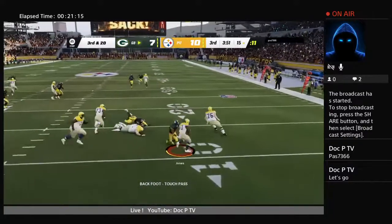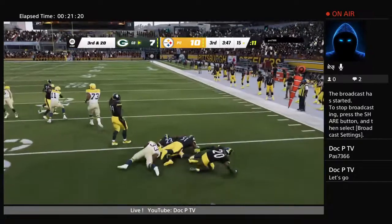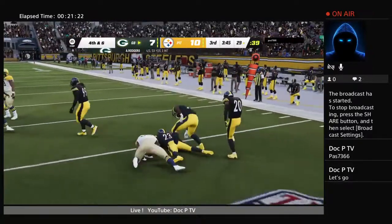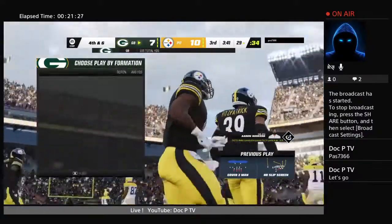And what else do you have to look out for? More pressure coming at you because it seems to be working pretty well. And he'll get to the 29-yard line, brought down there. 14 yards is the pickup there, but it'll still lead to a fourth down.